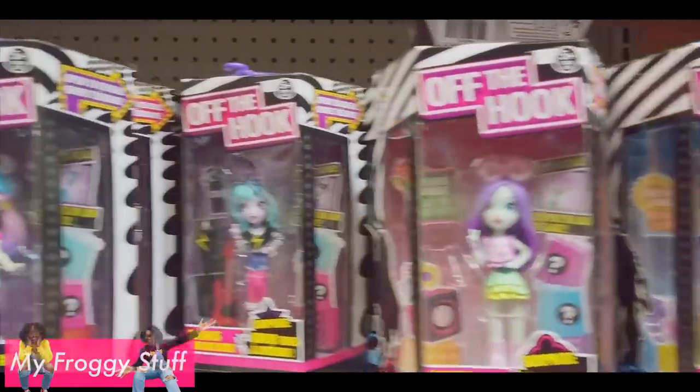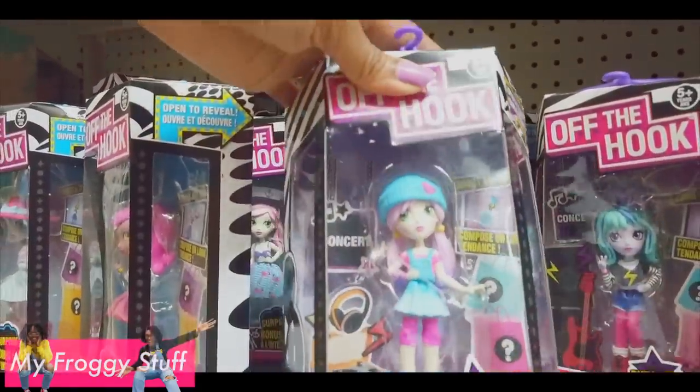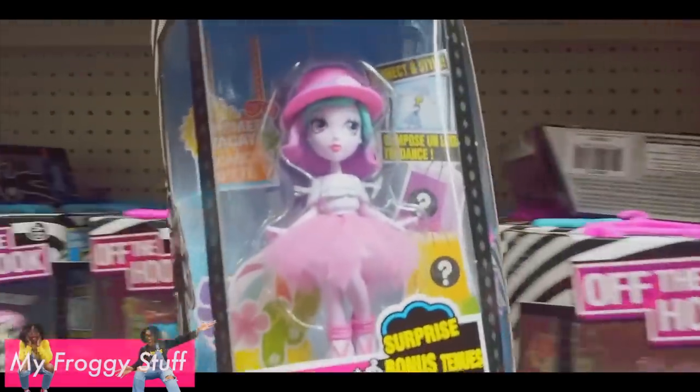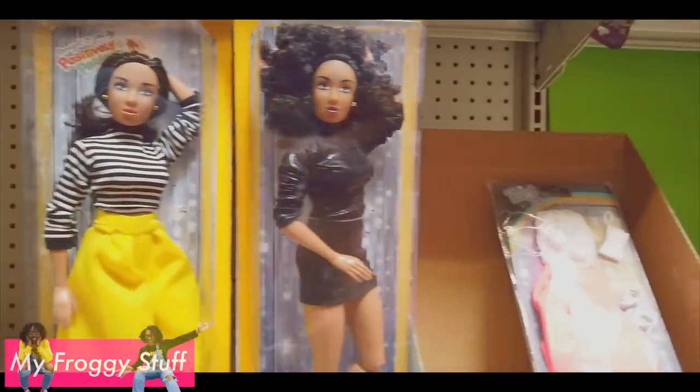Off the Hook dolls. Now, I actually really like these. I don't have this one. Her outfit is adorable. And I don't think I have this one either. Loving the little tutu. My LOL Surprise section is pretty sad. Kind of empty.